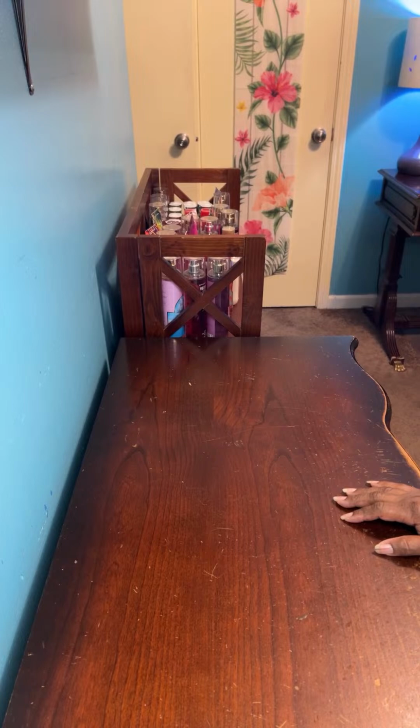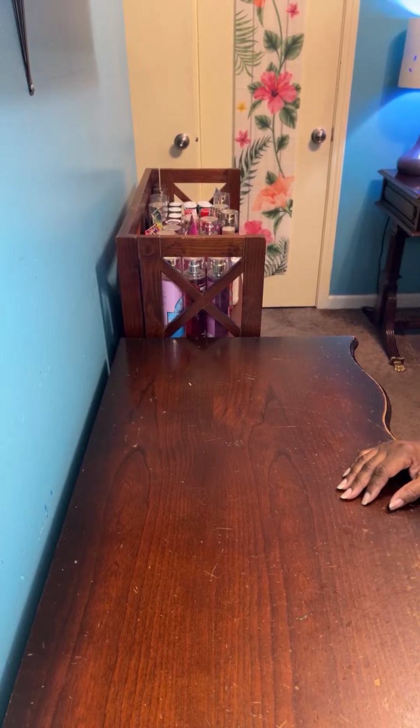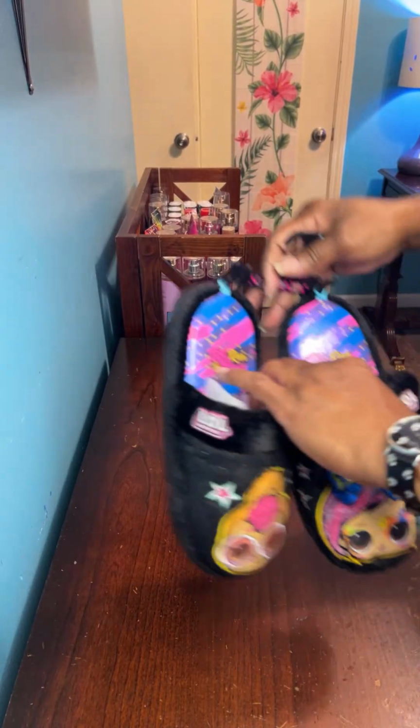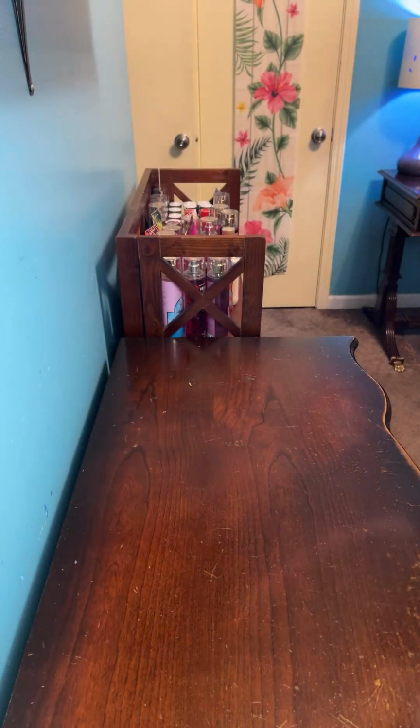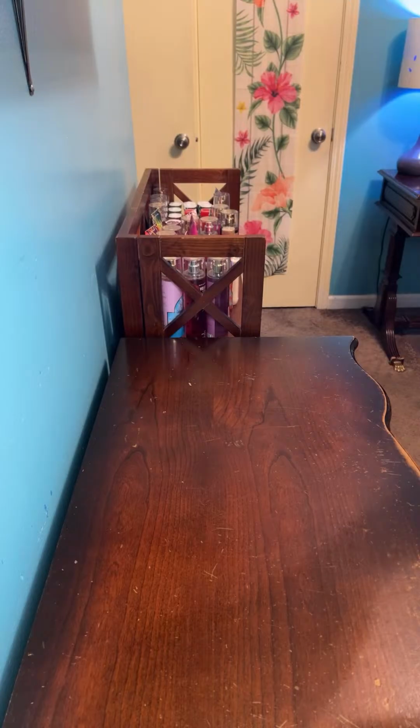Yeah, cause my heel is hanging off a little bit, and I wear a size 8, y'all. I wear a size 8, so that's how much stretch is in these shoes. These little slippers got a lot of stretch to them. Okay. I was like a little kid when those came. Thank you again, Sean. Thank you.